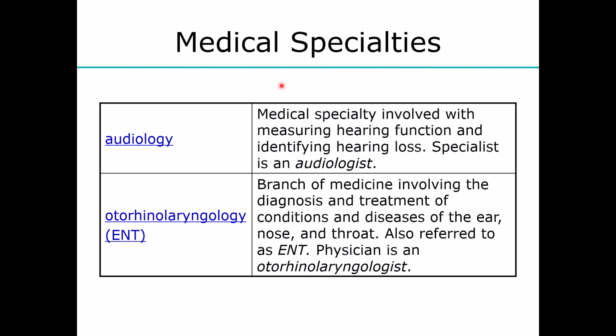There are two different specialties. One is audiology, that is the science of hearing, and if somebody has hearing loss, they go to audiologists. Audiologists have a graduate degree in audiology. So that is maybe around 4 to 5 years of studying.